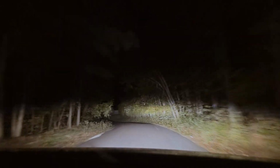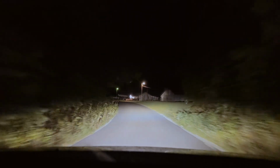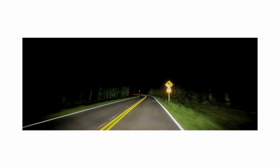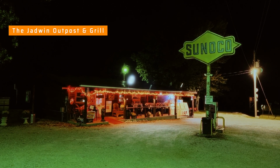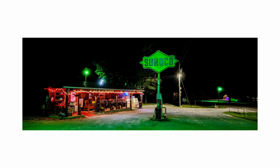Now that the night sky has set in, it gives us a chance to test the nighttime capabilities of the XP4N app. The perfect place to demonstrate this is the Jadwin Outpost and Grill, located across from Jadwin Canoe Rental, which is one of the oldest Ozark National Scenic Riverways concessionaires, dating back to 1973.